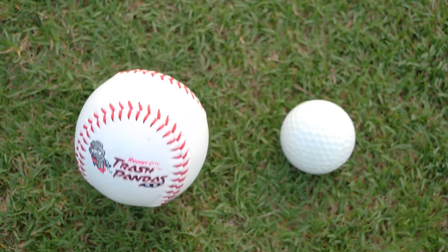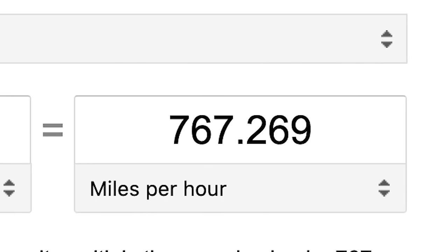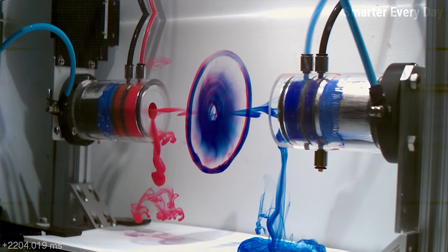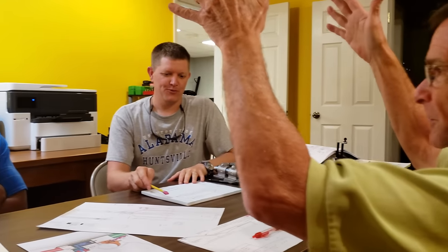The baseball is 1.6 times larger than the golf ball and 3 times as heavy, and Mach 1 is 767 miles an hour. So in order to do this, we have to do some serious engineering. So I got some buddies to help me out, and we started brainstorming. You'll remember David from the Vortex Collision Device, Jeremy Fielding from the Mad Batter, and Trent from the Lawn Tool videos.